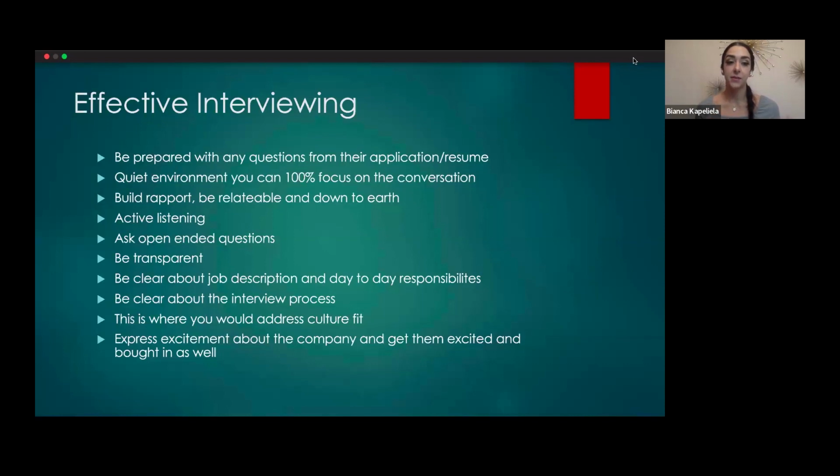Number 3 is building rapport and just being relatable and down to earth. So a part of this working relationship is going to come back down to the employee. Do they want to work for you, right? So you want to set that tone from the very first conversation and make an effort to get to know them as well, asking them questions and not just diving straight into the bullet points, right?